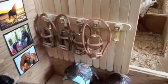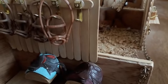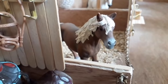On this wall, we have a nice selection of bridles and saddles, and this little gap here is actually a little place that a horse can poke its head out of. Demonstrated excellently by Ace, my Halfling stallion.